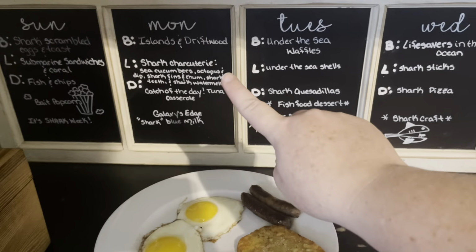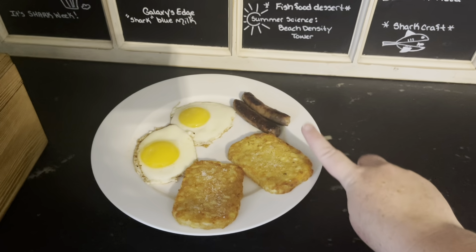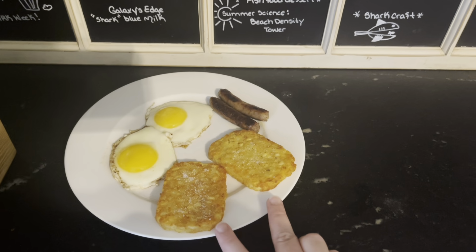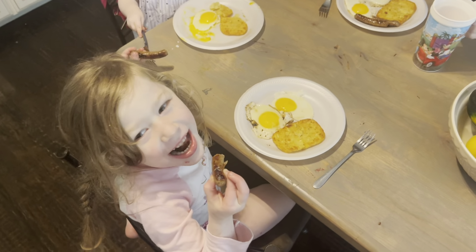Today for breakfast is islands and driftwood. So the driftwood is the breakfast sausage links, and the islands are the eggs, the little island with the sand around it, and my children are calling the hash browns the boats. It's all in the wording. Is it yummy? Yay.